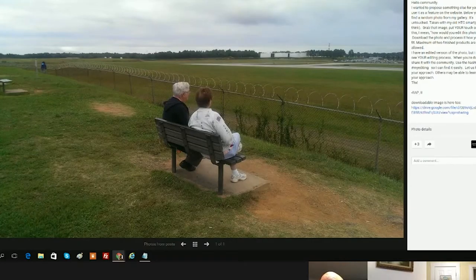I want to see what your thought process is when you go to process this photo. If you do any type of touch-ups or editing to it, what is it, and why are you doing it?